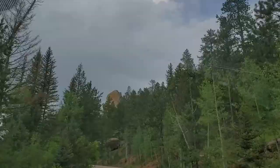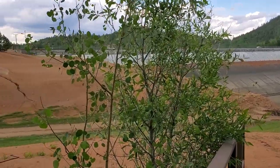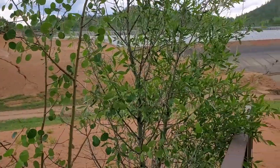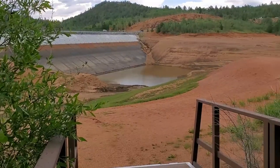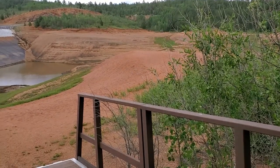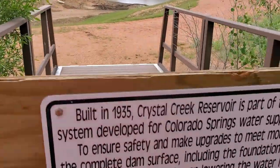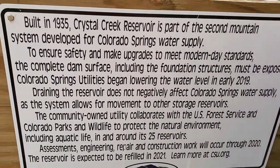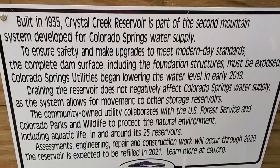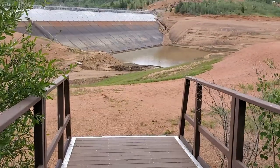Weather looks iffy. So now we are at Crystal Creek Reservoir. Normally this is full of water, but as you can see, it is not today. Usually there's a bunch of people here fishing, but they are doing some inspections, it looks like. Here's a little sign. Built in 1935, as part of the second system developed for Colorado Springs water supply. This is the first time I've been up here when the reservoir is empty.